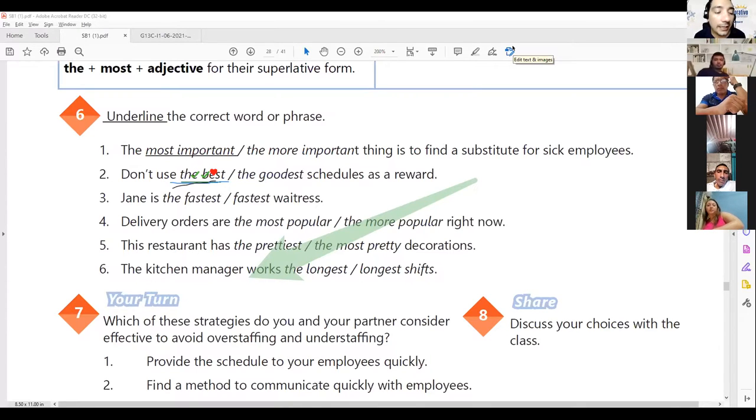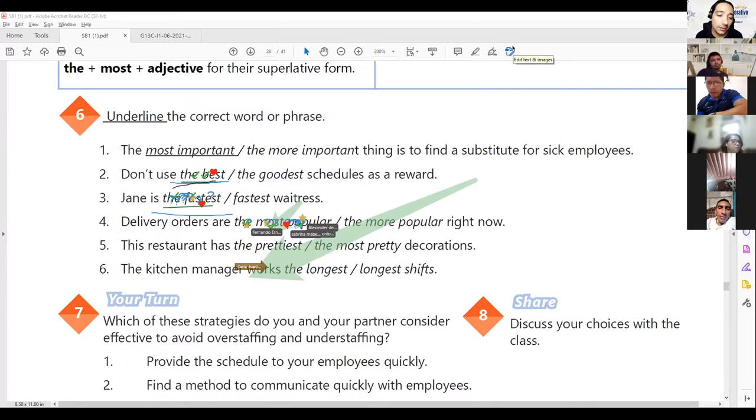Jane is the fastest waitress. The article, don't forget the. Always the fastest waitress. Number four, is it the most popular or the more popular? The most. Okay, continue putting your stickers. I will just read. Delivery orders are the most popular right now.